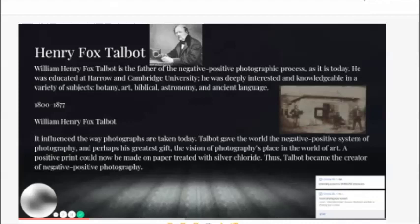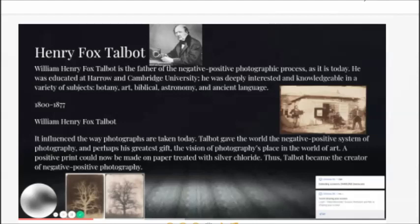The years this topic took place were the 1800s and 1877. People involved were William Henry Fox Talbot. It influenced the way photographs are taken today. Talbot gave the world the negative-positive system of photography and perhaps his greatest gift, the vision of photography's place in the world of art. A positive print can now be made on paper treated with silver chloride, thus Talbot became the creator of the negative-positive photography.